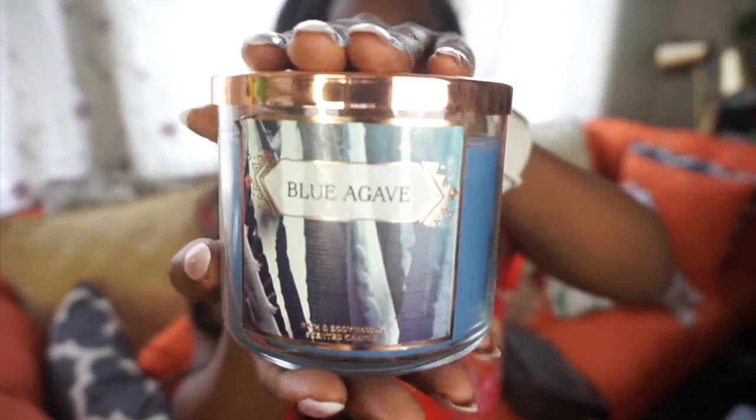Okay, so the next one is quite disappointing, especially because cold, it smells so good. This one is blue agave. This was the only one my store had, so I was so happy when I found it. I'm just like, yes. And then I smelled it when I burned it, and this one smells like plants, straight up plants. Like, you know, get a tomato plant and smell it, and that's what this candle smells like when it was burning.